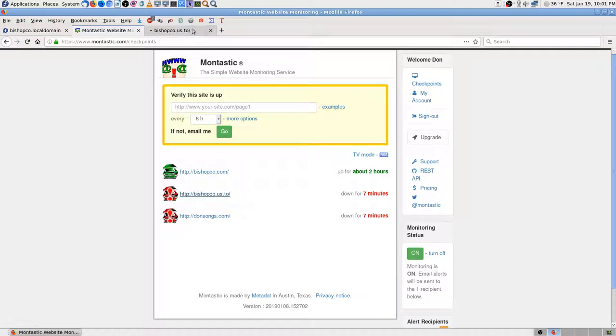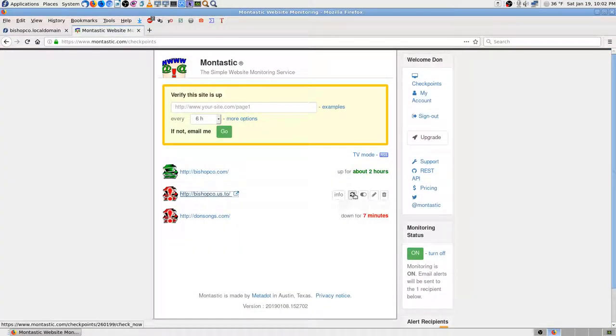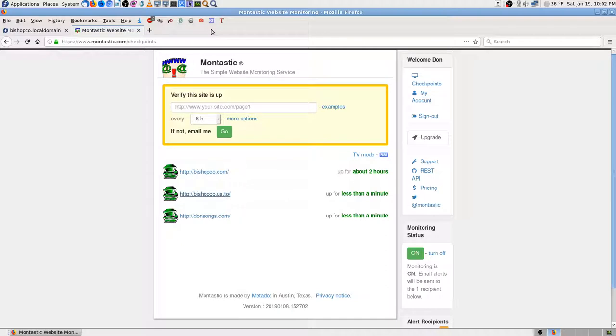What if I click on this one? The thing is, see, that's on my local network, so it could still be down to the internet. That's the thing. These tell you whether they're up or down to the internet. But that's still live. This was my forwarding service I was using. Right now, I've got it forwarded through to GoDaddy, and I'm skipping that and going straight to the website.